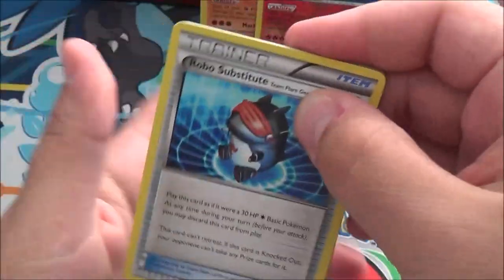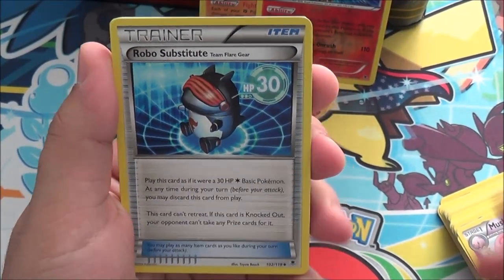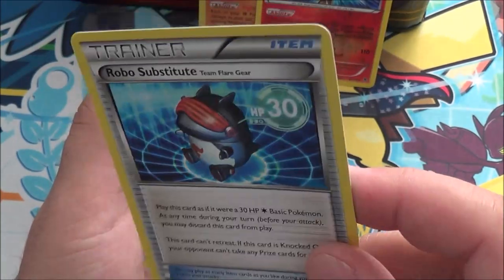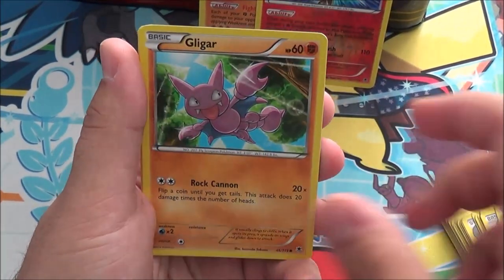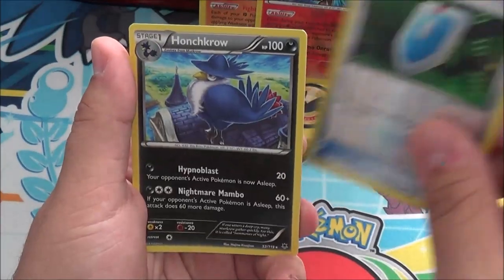Come on, EX. I know you're back there. Hey, we got Robo Substitute. That's a neat card. It's a funny card. I think the Polka Doll was... This is like a Polka Doll callback too, I guess. Luminion, Sligoo, Swirlix, Finian, Gligar, Joltik, Yanma, Reverse Versus Seeker, and a Honchkrow.